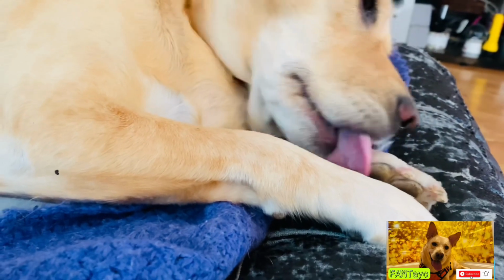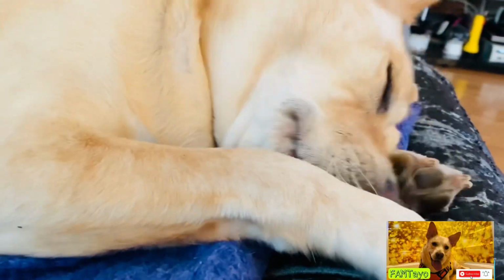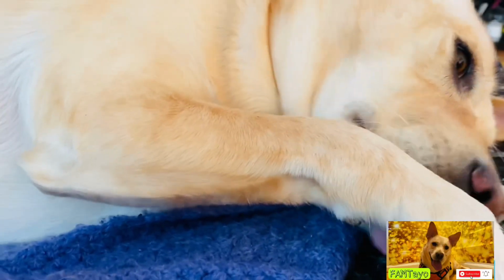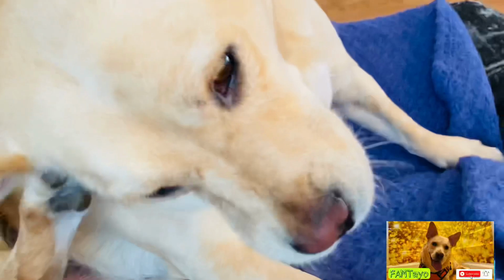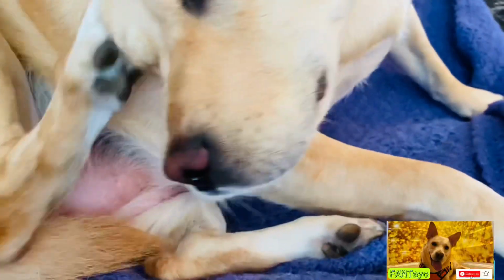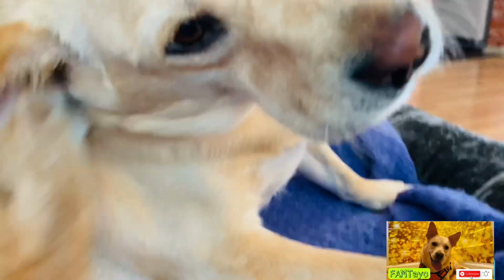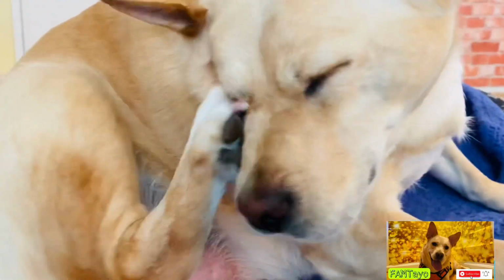Ear mites are microscopic parasites that like to live in a dog's ears. They eat wax, oil, and other debris found inside the affected dog's ears. Ear mites are very common and can be found in the ears of many pets. They can infect the inner and outer canal or cause skin infections if left untreated. Ear mites are highly contagious and are passed easily between pets.